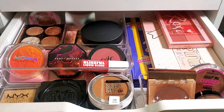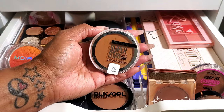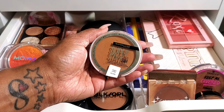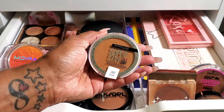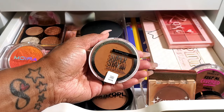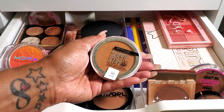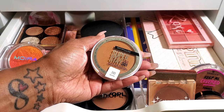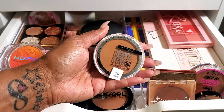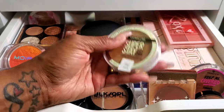It's not a problem. This Super Stay from Maybelline 24 hour, this is in the shade 340, and I actually bought this thinking that I was going to be able to use it under my eyes as a brightening powder. I don't know what I was seeing in Ulta, but you see the shade of this powder, and it's perfect to do my whole face. So this is just a regular powder for me, and the Maybelline Superstay 24 hour powders are bomb. Really, really good powders.